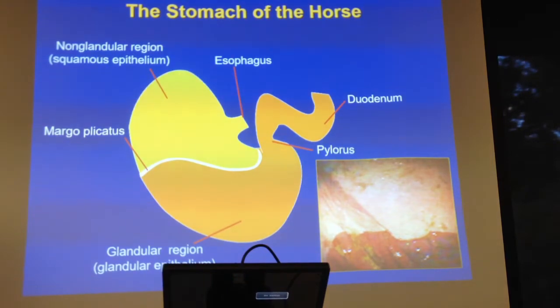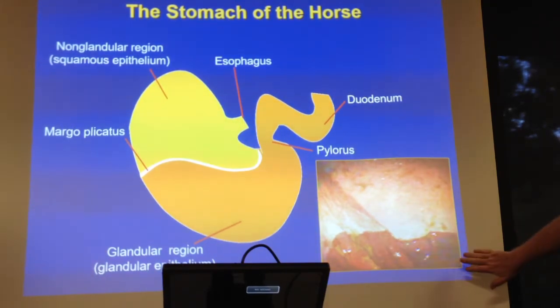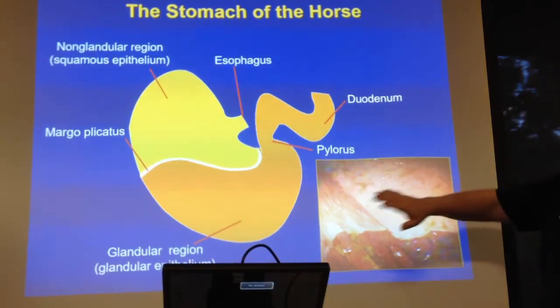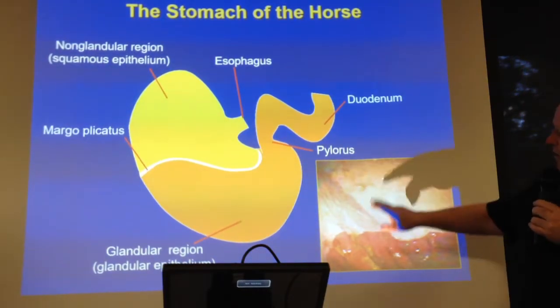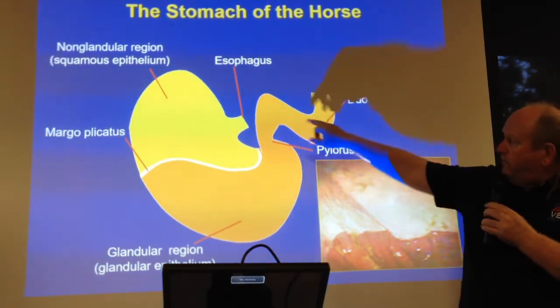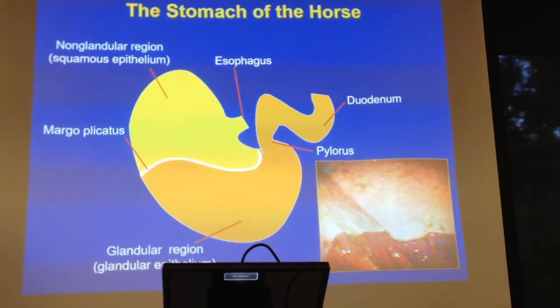So let's look at some anatomy here. The stomach, this is a normal sort of stomach, and this section here is the glandular portion, which comprises about 50%, 60% of the stomach, and then the non-glandular portion here, and then the duodenum, pylorus, where the food exits to go on to the rest of the bowel, and then the esophagus here at the top.